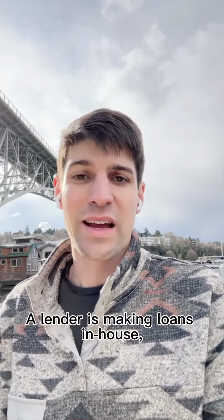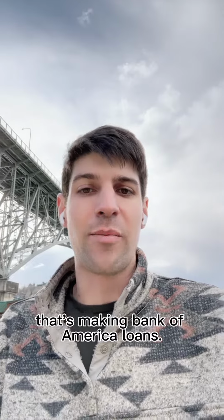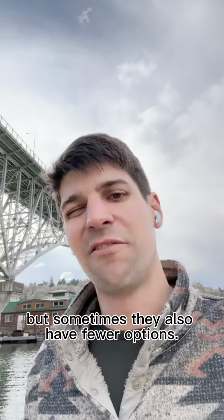So a lender is making loans in-house. Think Bank of America. It's a Bank of America employee that's making Bank of America loans. Sometimes they have some economies of scale and lower costs, but sometimes they also have fewer options.